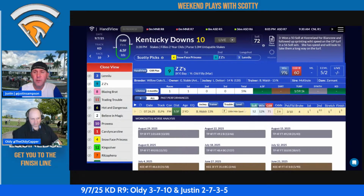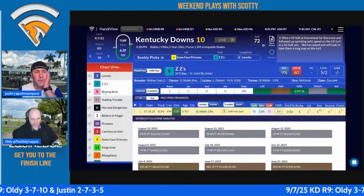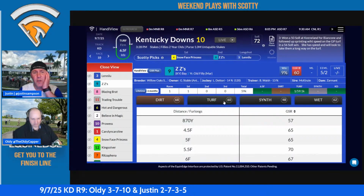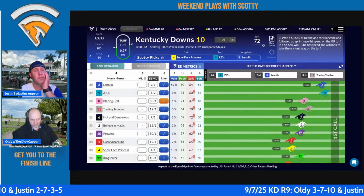That's the other, on an E morning line, 5-2, Oldie, and that was the horse I spent a lot of time looking at with ZZ's, because she has this turf sprint GSR, and then on the dirt she has some GSR angles too, and from that post.